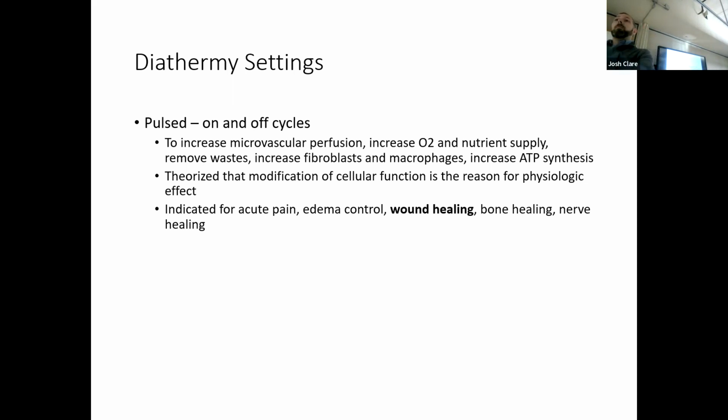So it's still going to move those molecules around, except we're giving it little off periods where it gets to cool down. The tissue's never going to heat up because we're shutting off the energy intermittently. It's still beneficial because we're still going to improve microvascular perfusion, increase oxygen and nutrient supply, remove metabolic waste, improve ATP synthesis. That's the energy that we're creating that Mary talked about in the pathophysiology discussion board, right? You talked about the Krebs cycle and energy production, right? Yep. So it's also theorized that modification of cellular function is the reason for the physiologic effect.